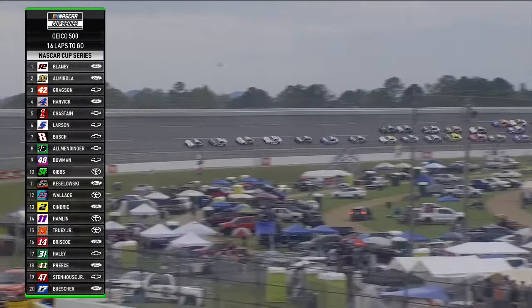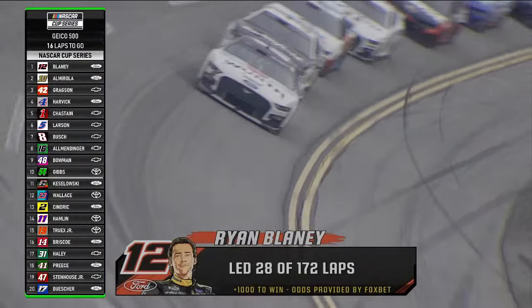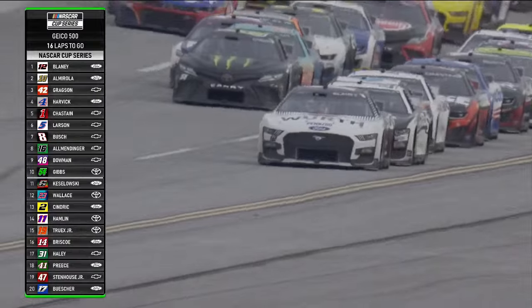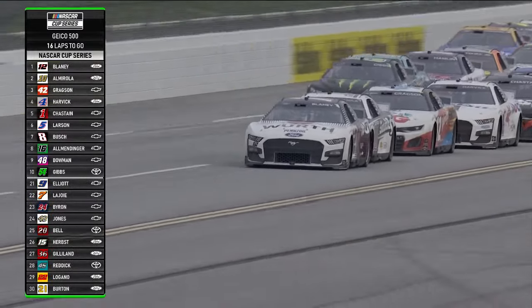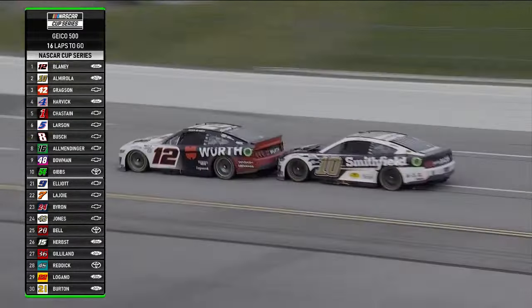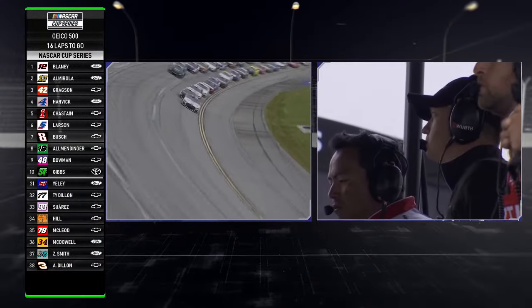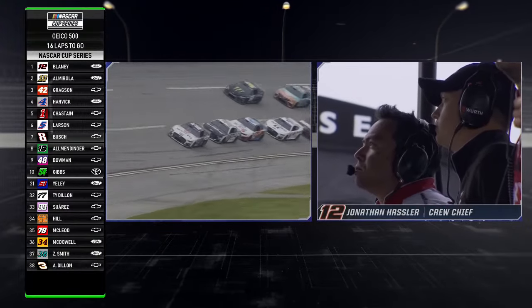Well, it's interesting to see Ryan Blaney continue to lead here. I talked to his crew chief, Jonathan Hassler, this morning. He said, we've positioned ourselves with a little bit different setup, something that gives us more speed, but we'll lose some of the handling. And as long as it doesn't get so bad, we're going to be okay today. And Ryan really hasn't said much about the handling of that race car. Now, as far as their fuel situation, they are right on their number, they're saying, meaning they're good to go to the end, but not in overtime.